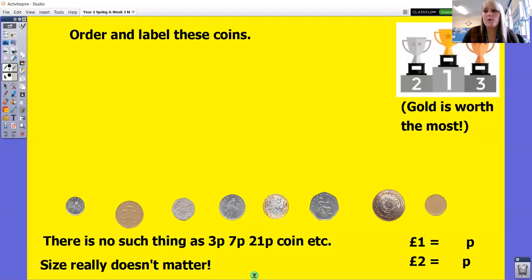So the best thing to do before you start looking at money is just recap what the value of the coins are and what order they go in really. So a good thing to know is that there are only coins for 1, 2, 5, 10, 20, 50, £1 and £2. There's no such thing as a 3p or 7p or 21p coin. You can make those amounts with those coins, but they don't actually exist as an individual coin. And when we come to money, size really doesn't matter. Just because a coin is bigger doesn't mean it is worth more. So let's have a little look.